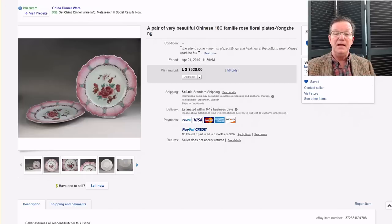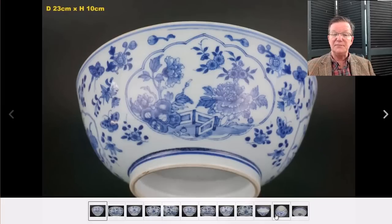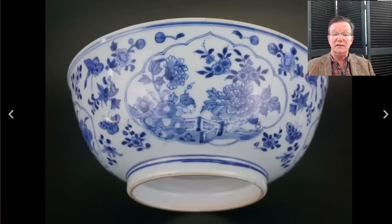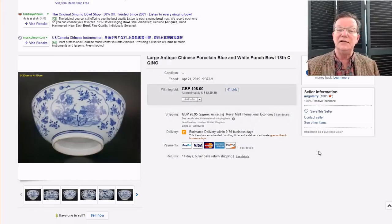All right. And then onto this bowl. This was a 23 centimeter, about 8-inch bowl. Nice one, 18th century. Had a couple of hairlines in it or something, but nothing too significant. All right, but this was a good-looking blue and white bowl. Very nice detail, very good decorations, and it went for a very reasonable price, $139. That was sort of a steal. That was a really good buy for someone.